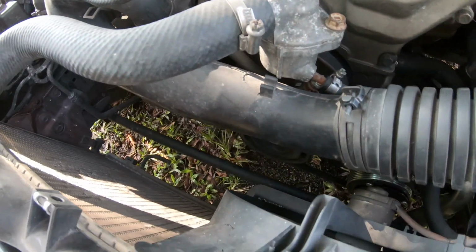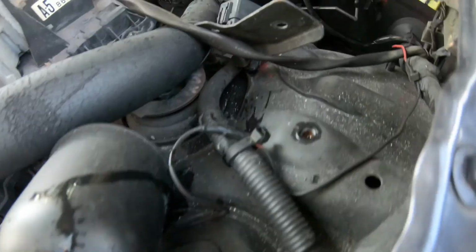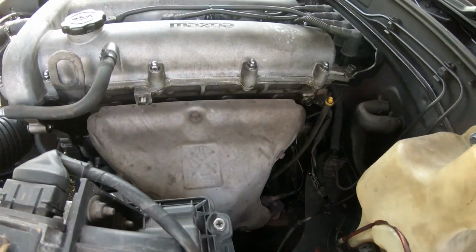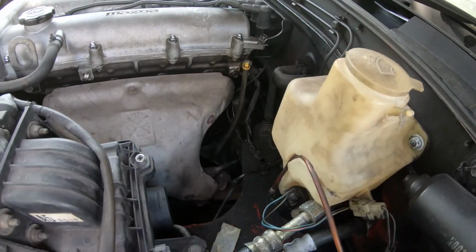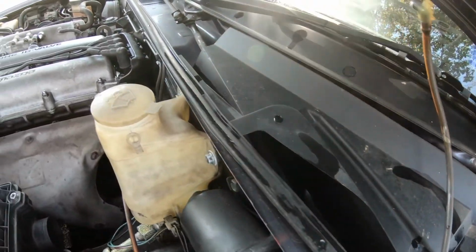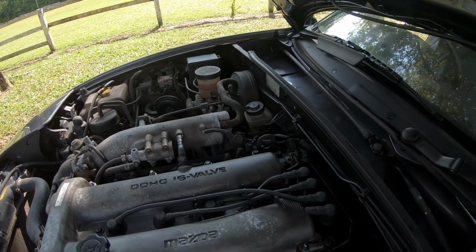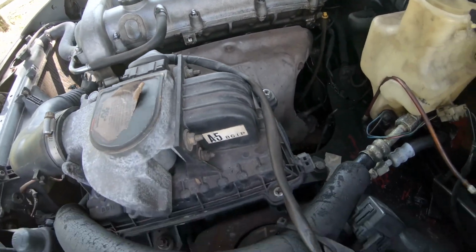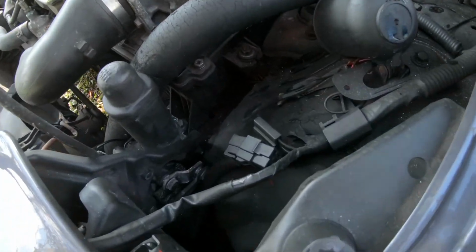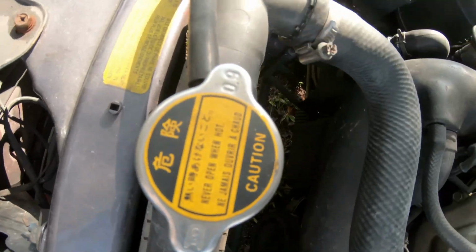Condition of this engine is, of course, as you can see, decent, not pristine. I would say it's a B condition. Done a few bits and pieces through the years. Obviously, a bottom end overhaul. You can see the flecks of red paint down there, revealing the original color of the car. Obviously, this is a twin cam engine, produces at that point in time 115 horsepower. Purely CBU, all Mazda cars are made in Hiroshima, Japan.